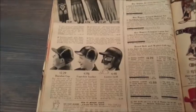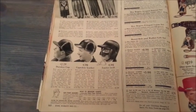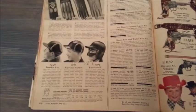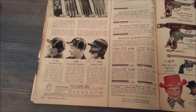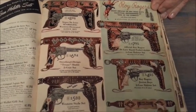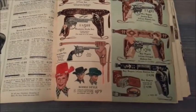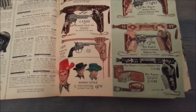Gloves, hats. The hats with the fur. Oh, those are great. That kid with the mask is probably a popular kid. Yep. Looks like Roy had his own section here. Because I know we've seen guns and holsters before in this book.